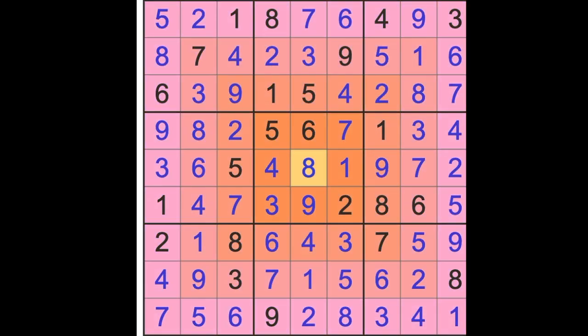Tough game. Tough game. There's no way I could have done that without candidates, actually. I probably should have started putting them in a bit earlier, but on my recent trend of trying to take things as far as possible, I probably thought a bit too long about that before going ahead and placing pencil marks. But anyway, I enjoyed that game.